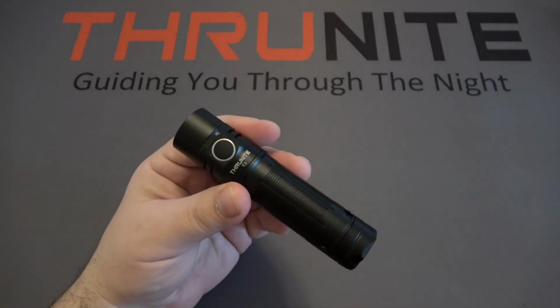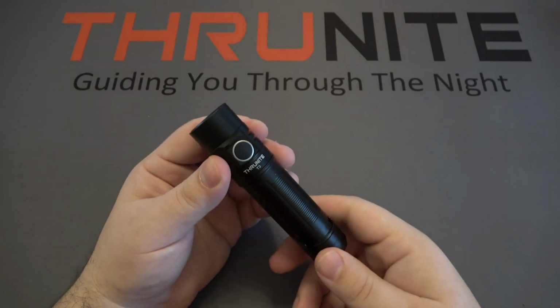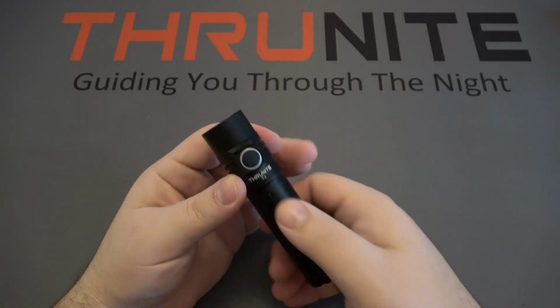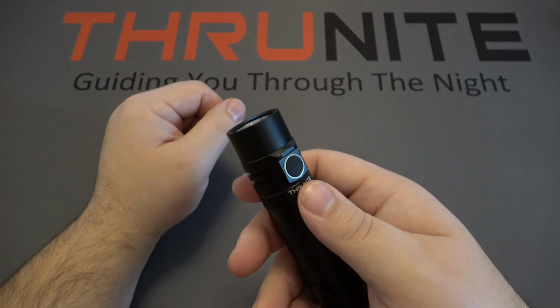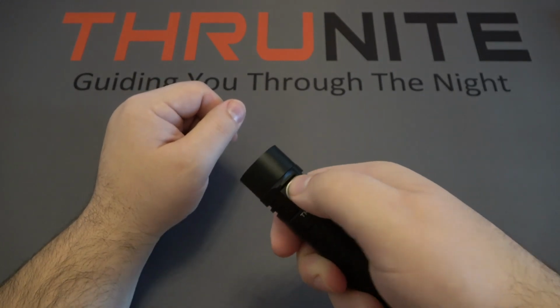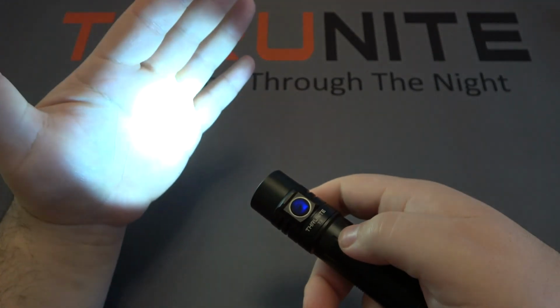As far as the button, it is on the side, obviously not on the bottom here. Some people like tail clicky lights, some people like the side button. That's just personal preference. So to use the light is very simple, just like a lot of ThruNites. They have very similar, if not identical, UIs. All right, so we're just going to push the side button. You can see we do have a power indicator letting us know our battery power is fine.